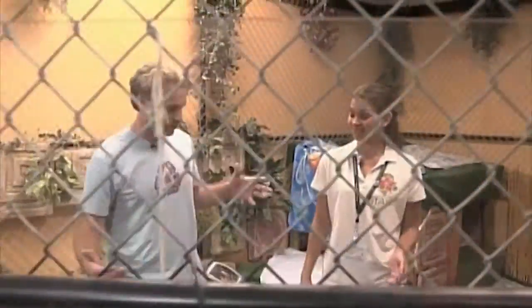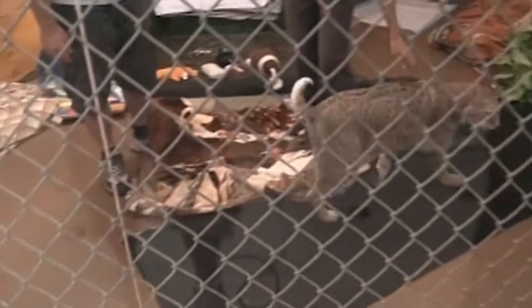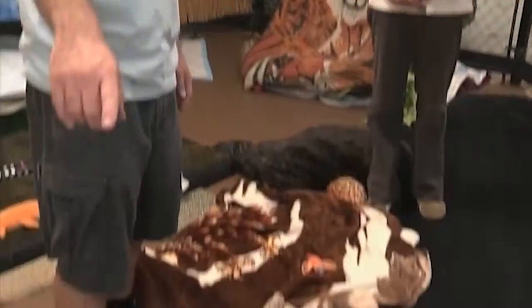We are in a cat cage, I guess, and I'm here with Jay. This is Jay, and he is a bobcat lynx hybrid. So this is not a type of cat you would find out in the wild. This one used to be someone's pet, but that's not legal here in California. So he was brought to us instead. And now he lives here.